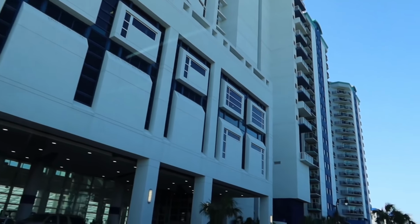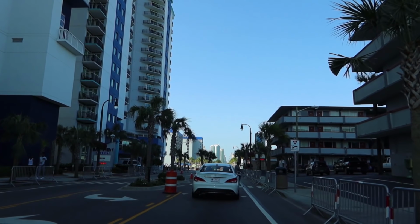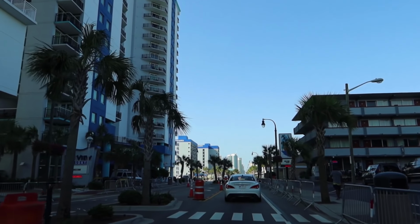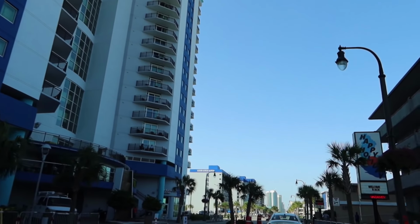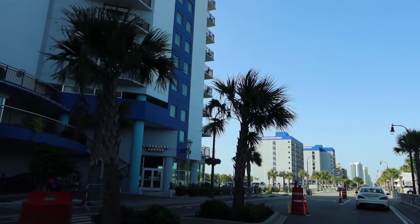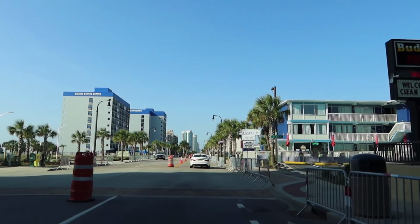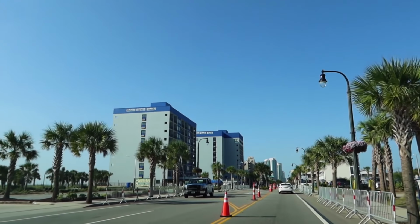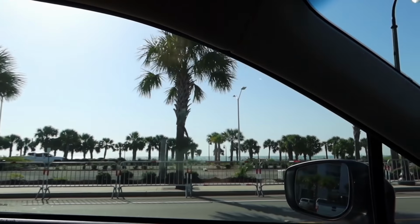South Bay Inn and Suites. Happy Holiday, Bayview Resort. That's really massive. Brian's singing Christmas songs when I said Happy Holiday. There's a Starbucks there. Budget Inn, Atlantic, and then really big Holiday Sands North. Both of those towers, another great view of the beach.